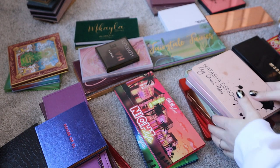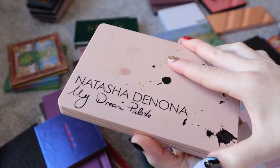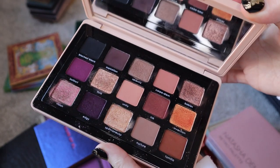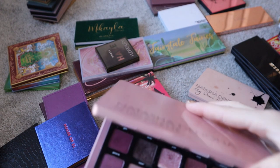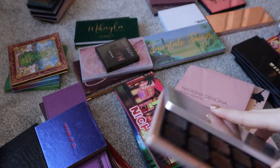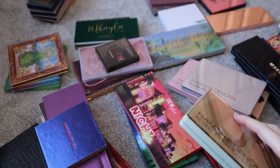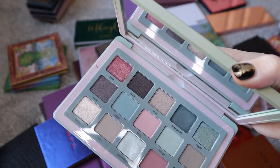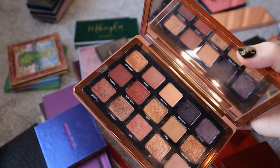So let's move on to the midi, which is like the medium size. We have her newest one, or second to newest, this is her Dream palette, very beautiful. We have the Retro, the Glam, which is one that I use all the time. I just love it. Okay, this is her newest. This is the Retro Glam. Super, super pretty. And we have the Bronze palette.